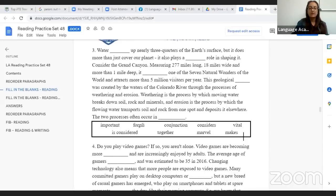Some of you have done "forms" also. Forms does not go with up, that's one thing. And if we use forms with water, water forms up. Forms will be water does something which leads to 3/4 of earth's surface. Forms will be a process of making. So water is not making the earth's surface. We are just saying that 3/4 of the earth's surface is water. So water is not doing anything in that. So water makes up means this is the quantity of water that we have on the earth's surface.